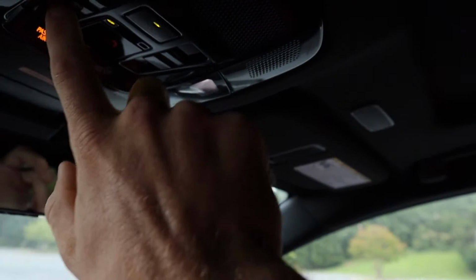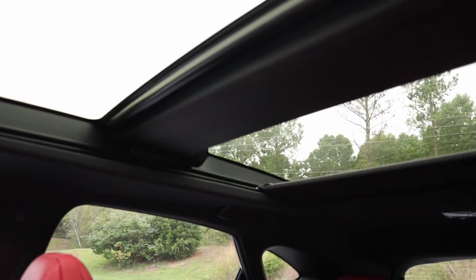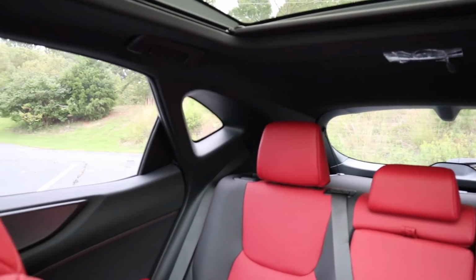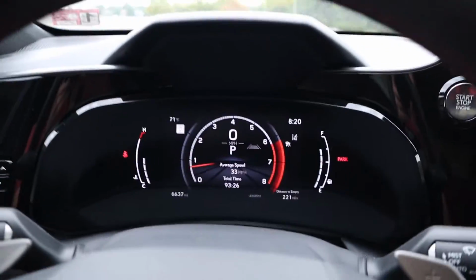Now up top, this does have a sunglass holder, which I know a lot of people like, very convenient to have. And we have the controls for the sunroof and the sunshade. That is actually a very quick moving sunshade, very impressive to see. And that provides a lot of light. And then we'll take another look at visibility, which is pretty easy to see in both directions. Again, you have your side mirrors if you need a little bit more visibility.